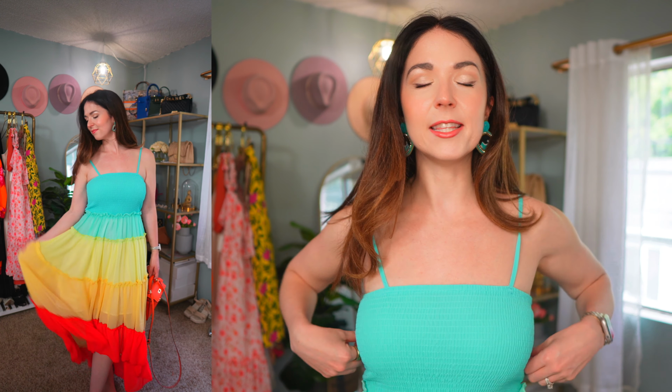I got a small and it's very true to size. Again, it has a lot of stretch throughout the bust area and the waist, so it's very forgiving and super comfortable, especially if you do happen to go to Mexico and you eat a lot of burritos or chips and guac. You don't really feel like you're going to be constrained afterwards. TMI, maybe, but gotta be real with y'all.